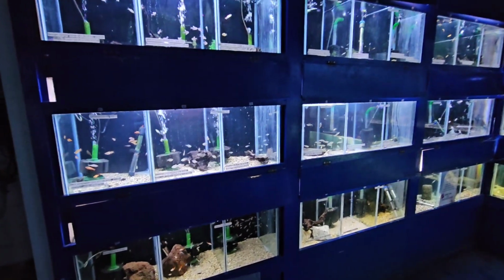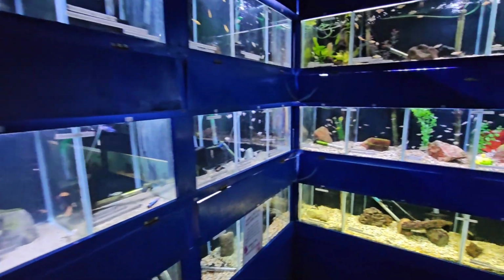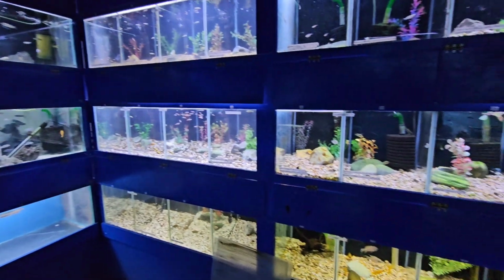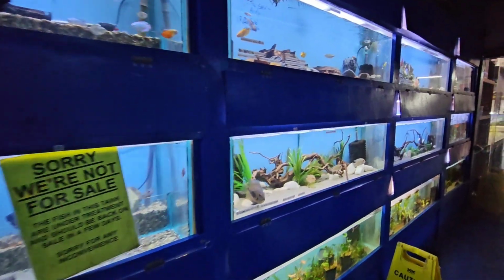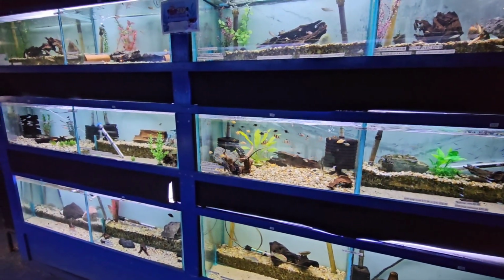So I'm just going to run you through the layout of Andy's Aquatics. It's an old school fish shop. I love old school fish shops. It's been going for about 30 odd years, so it's an absolute staple in the community on the Wirral. A lot of my viewers have reached out to me many times saying, when are you coming over to Andy's? So the people in the community love it.